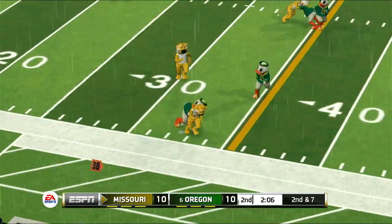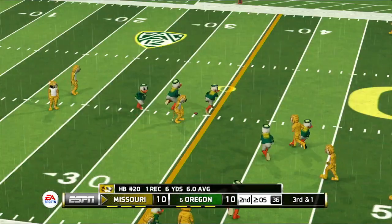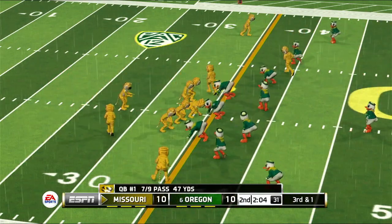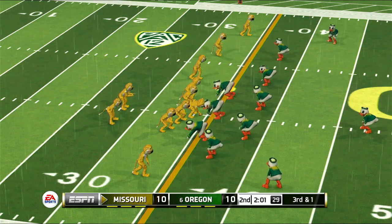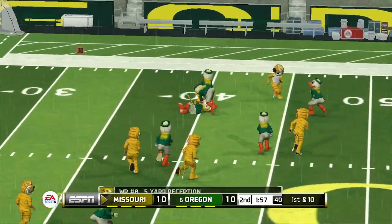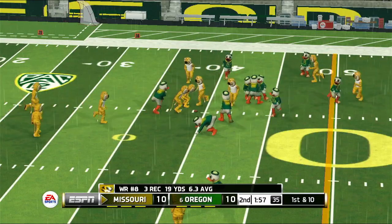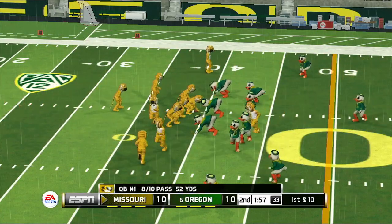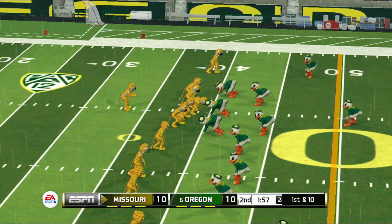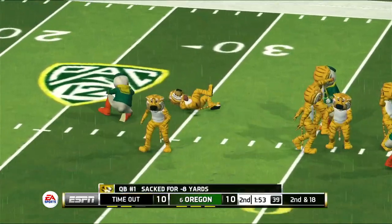A screen pass, gets it to the back, and they push him out around the 34-yard line. Five, maybe six on that screen pass. Third down. And he's immediately tackled. 5 yards. That makes it first and 10. Five guys will be out in the pattern as they're in the shotgun. And they bring him down for a sack on the play.